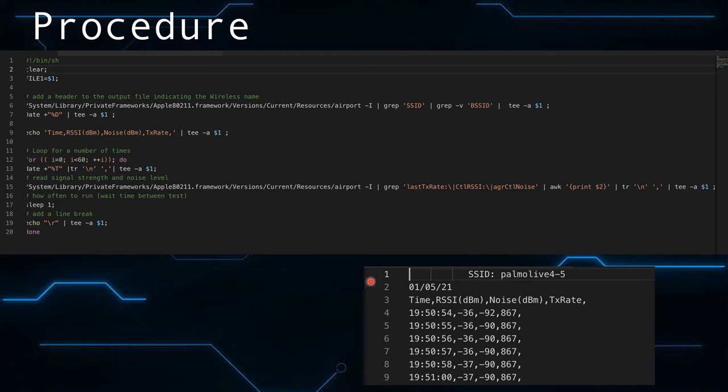So here's a cropped screenshot of the example output. So here we can see the SSID. This dash 5 indicates that it's a 5 gigahertz frequency. And then here the data that was given, here's the time. And then the RSSI measured in decibel milliwatts is the signal strength. The closer to zero means a stronger signal. And then this column here is the noise, also measured in decibel milliwatts. The closer it is to zero, the greater the noise level, which means the more interference there is. And then finally, the transmission rate was measured in megabits per second, and it is the connection speed from the router.